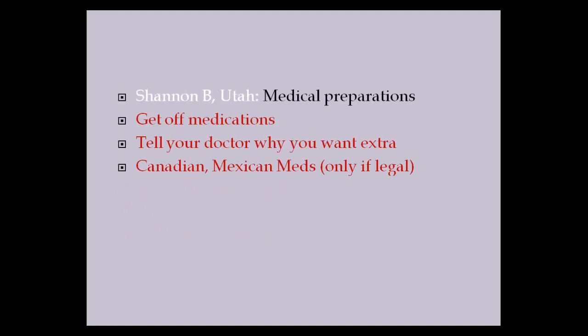We've covered solar. Shannon wants to know about medical preparations. First thing is get off your meds. If there's an EMP, you're not going to get meds. If you're on meds, it's because you're not healthy. I know that's a hard thing to say, but do the best you can to get off your meds. The best thing that we know of, and what we found in our family, is that we eat fresh, raw fruits and vegetables as much as we can. It's by far the bulk of our diet.